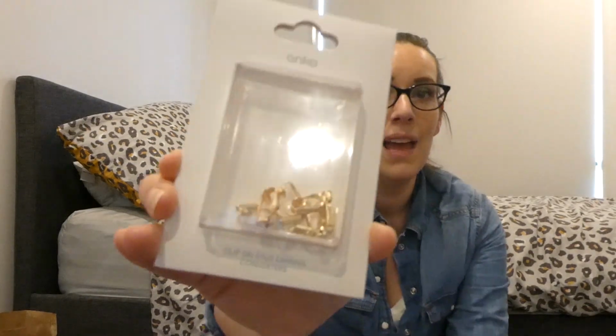So after going to all these other stores, walking all over this mall, I finally went back into Kmart, and I'm like, maybe if I look at the adult area, they'll have some clip-on earrings. Well, they didn't have clip-on earrings, but they had these new things, and these are clip-on stud earring converters, and I've never seen these before in all the times that I've been in Kmart.